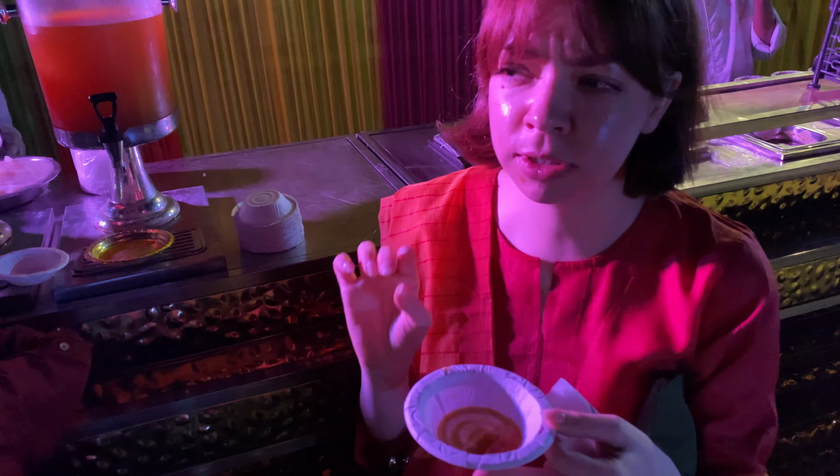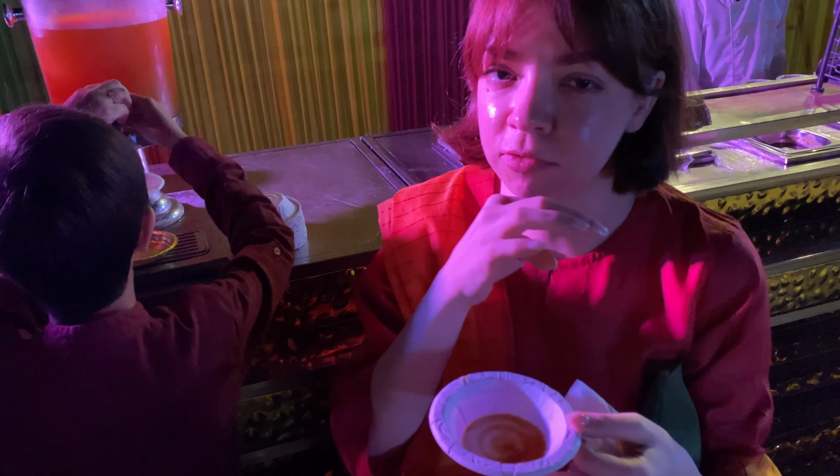This one is with cumin, a little bit spicy, but very refreshing. Very good.